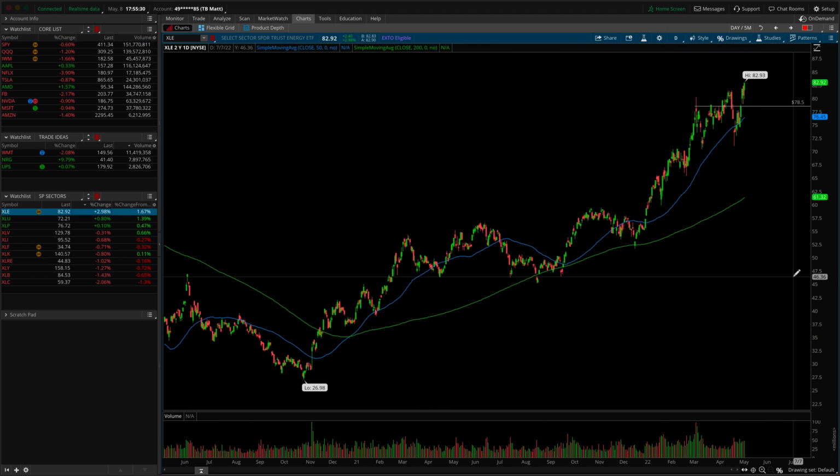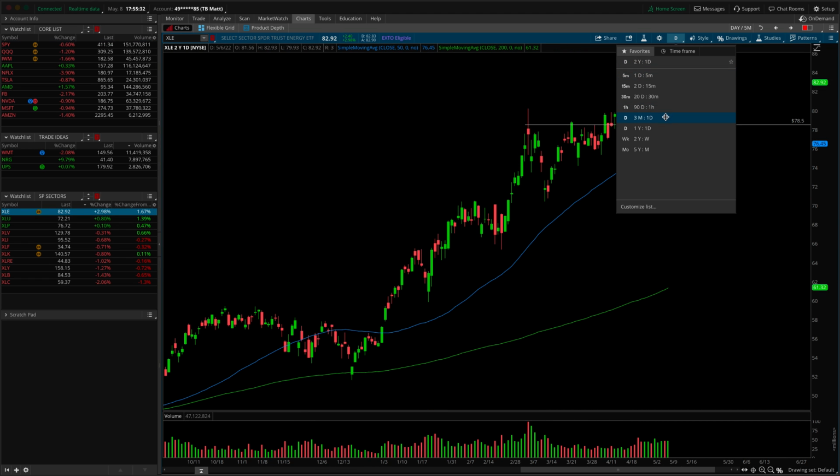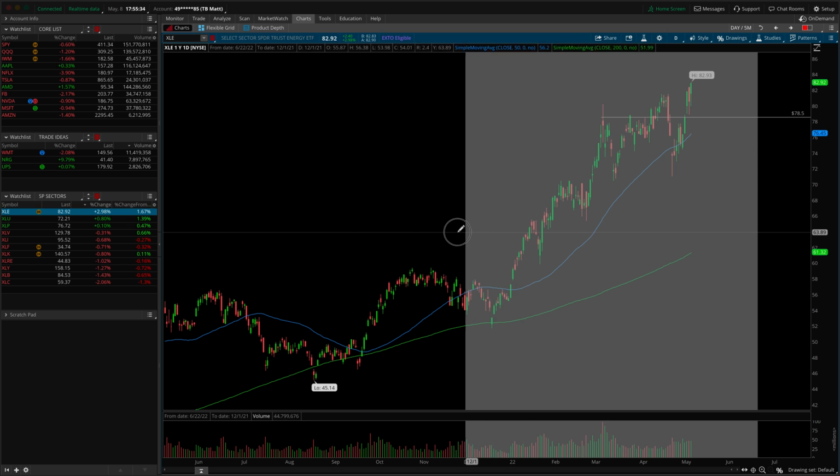What do we see in the energy sector? Let's actually drop this down to just a yearly chart as well so we don't have so much data.